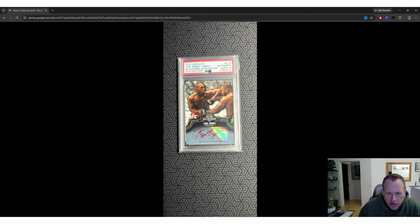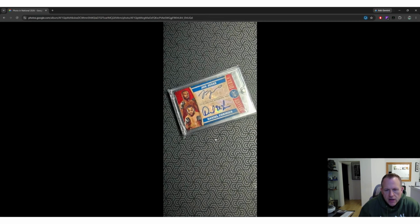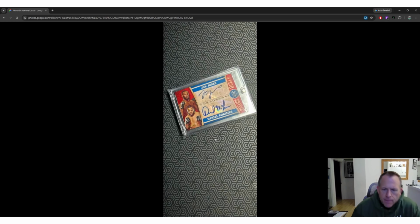We have the red ink 2012 John's Bones Jones. Gorgeous card out of 15. Like, look at John's Jones, like, dropping the elbow. Just, there's an icon. There's probably one more iconic image of Jones that I'm going to get to in a future card, but this card pretty much sums up what John Jones is about and his dominance. Just gorgeous.